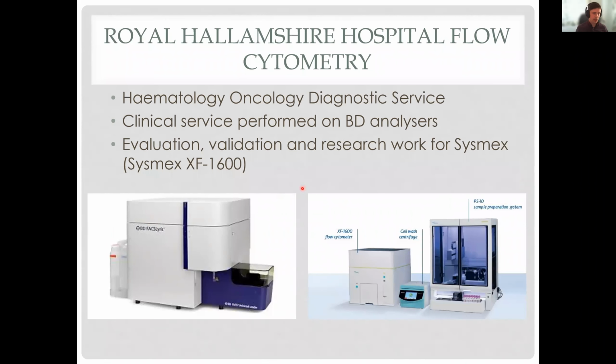So firstly, just a little bit of context about flow cytometry at the Hallamshire Hospital. So the majority of our flow cytometry work feeds into the hemato-oncology diagnostic service, which covers several hospitals within the South Yorkshire region. And that clinical service is performed on a BD platform. So we have one of the older FACSCanto 2 analyzers and then two of the newer BD FACSLyrics.